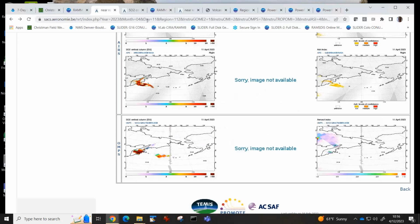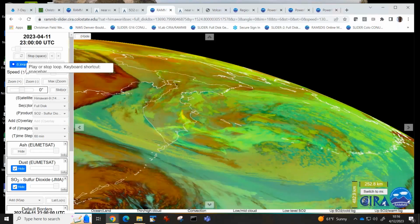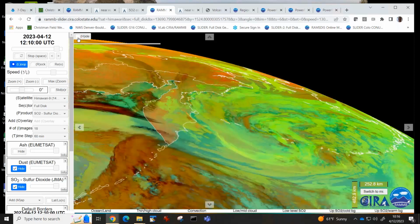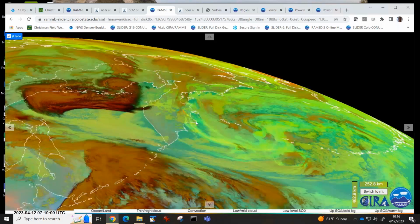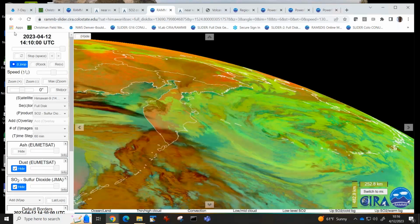Okay. And then just for today, I thought I'd show this and hide this. You can see that the plume is moving further to the east. Let's look at it in the SO2 one.